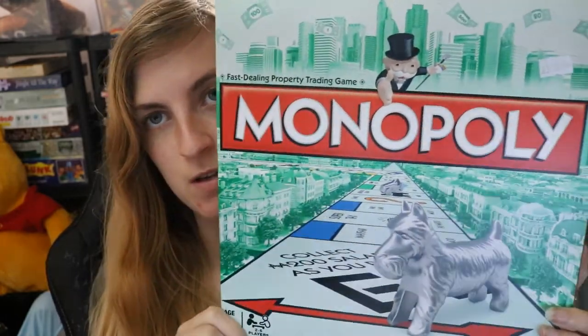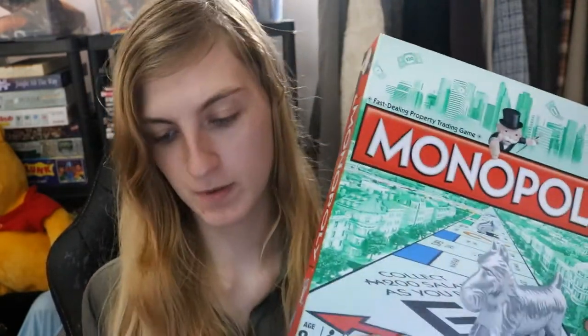This one sold for £10.99 the other day. Obviously I've got to check if they are all complete and stuff. So £3.50 maybe into £10.99 would be nice. So that's the first board game.